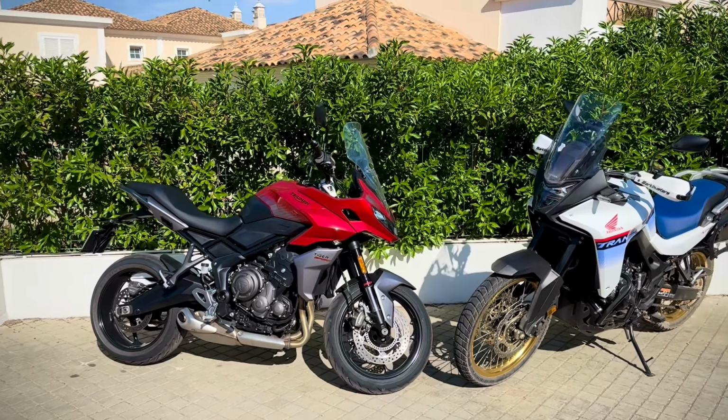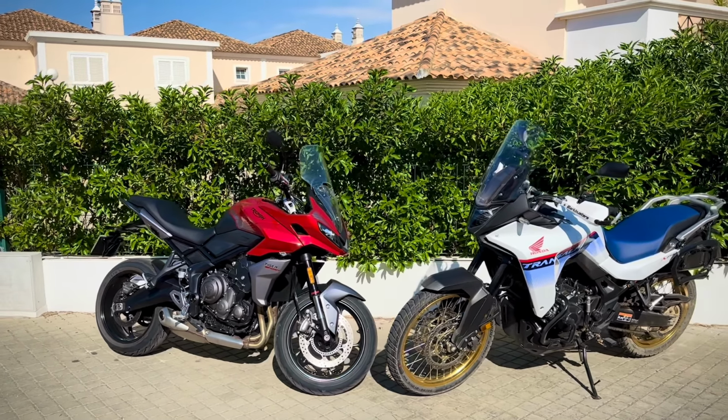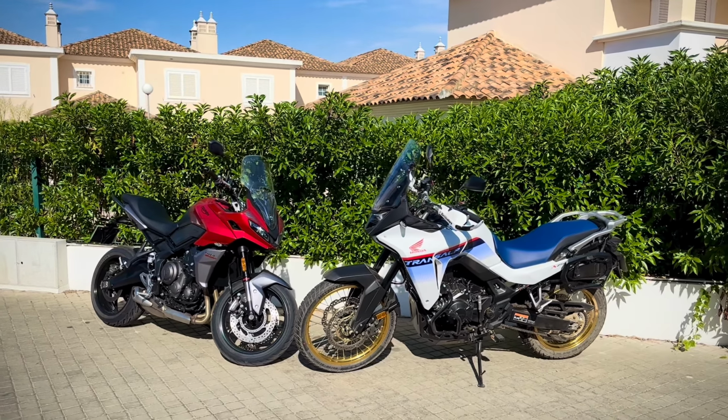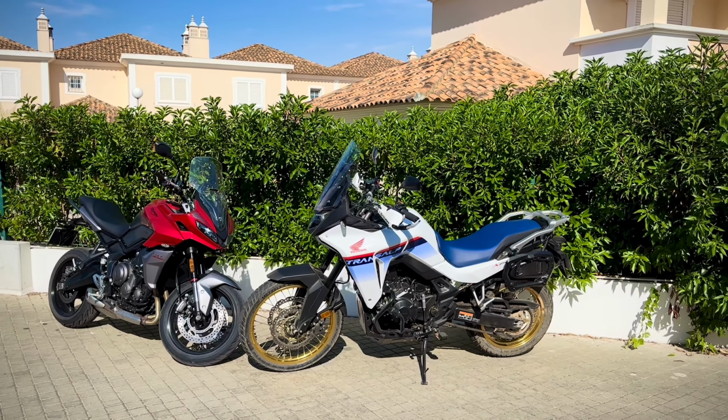Fit and finish and features, well, usually Triumph walks it in this department, but the Tiger and Trident 660s are entry-level bikes, whereas the TRANSALP sits in the middle, more or less, of the Honda lineup. So I'm going to call it a narrow win for the TRANSALP.